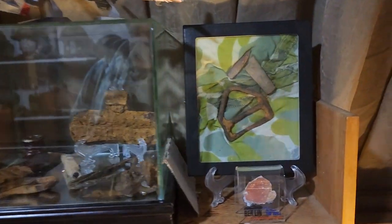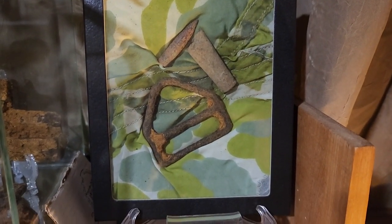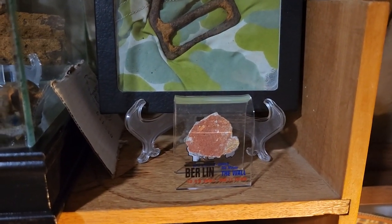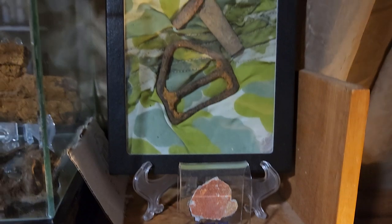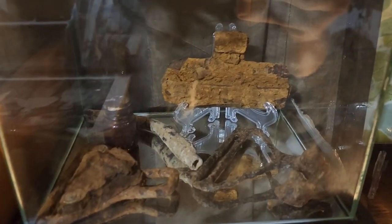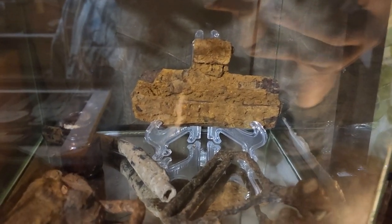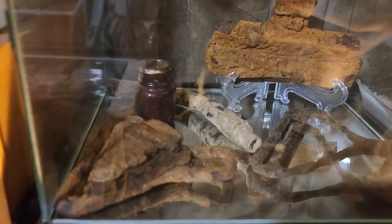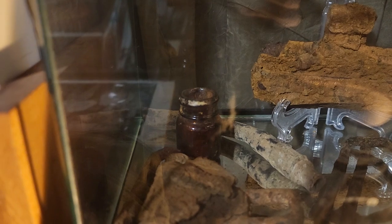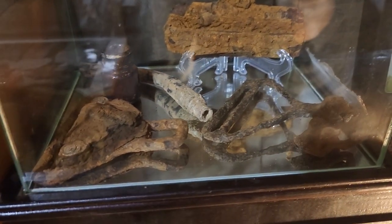Then right above that, these are my relics. These are from D-Day. These are all certified by the Gettysburg Museum. Got a piece of the Berlin Wall right there, which is pretty neat. And some more D-Day artifacts right here. Got a life preserver belt buckle, life preserver tube, a water purification tablet bottle, and a couple of glider pieces right here, which is pretty cool.